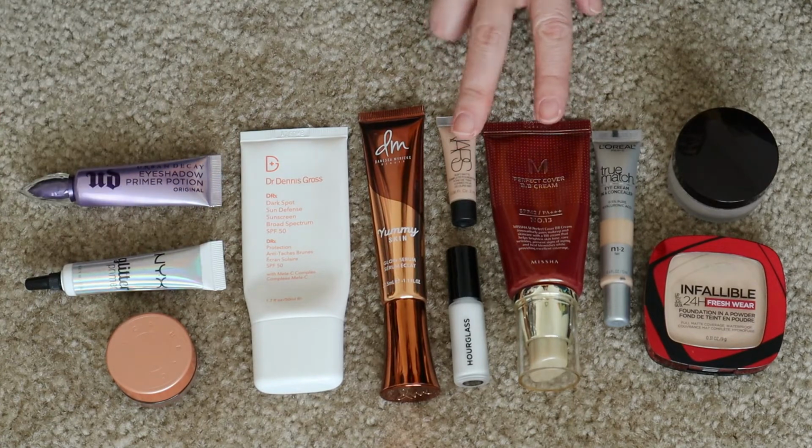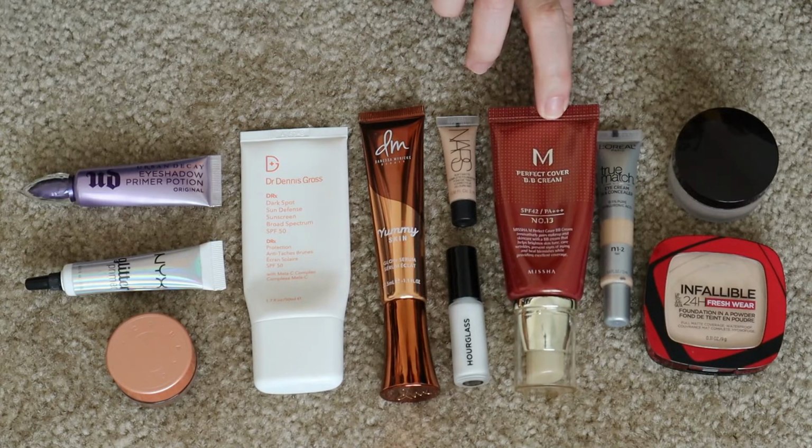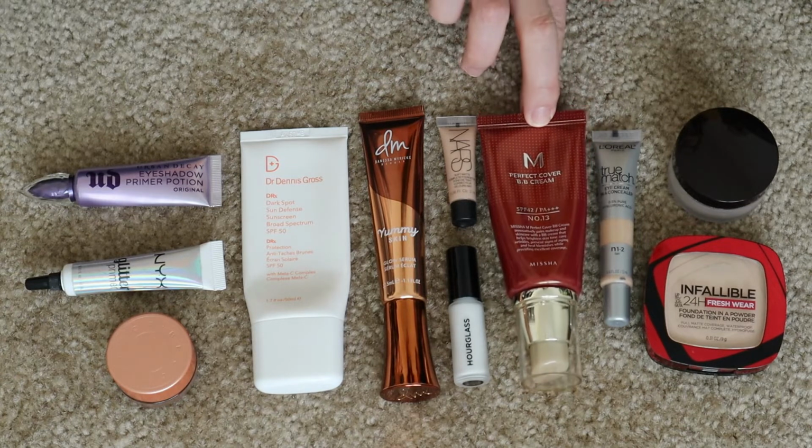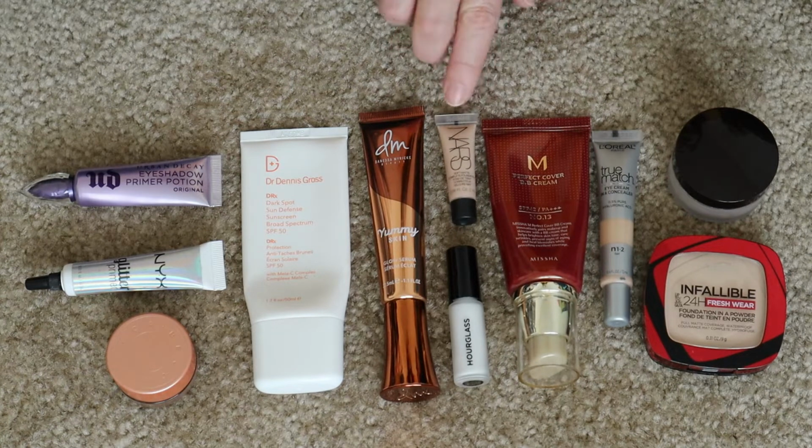I've got two foundations. This one is the Misha Perfect Cover BB Cream. This is more of a day-to-day usage for me, whereas my NARS Soft Matte Foundation is on days that I am filming. I love this so much. I may or may not have purchased a full size. We'll have to wait for a haul video to tell. But this is one of my very favorite foundations.